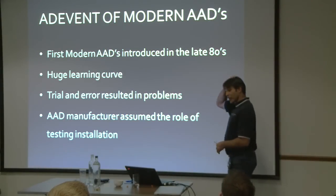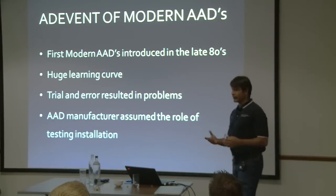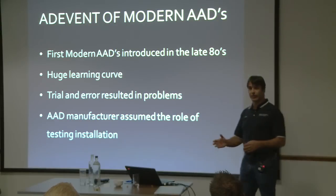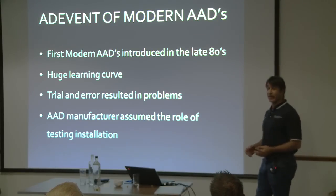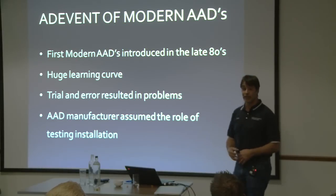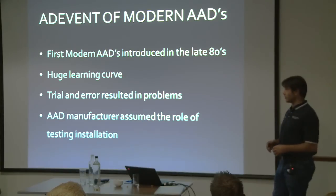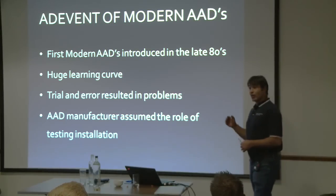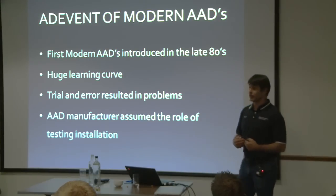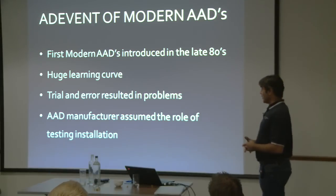Okay, so I'm just going to go into a bit of the background. The advent of the modern AAD. The first electronic AADs on the market, besides the Sentinel, but the commonly used ones that we use now are the Cypres, the Vigil, there's a Mars now, and I believe there's two others in the market that are in the process of getting there. So it's a market that's expanding. When they came on the market, it was a large learning curve for container manufacturers, canopy manufacturers, and the AAD manufacturers as well.